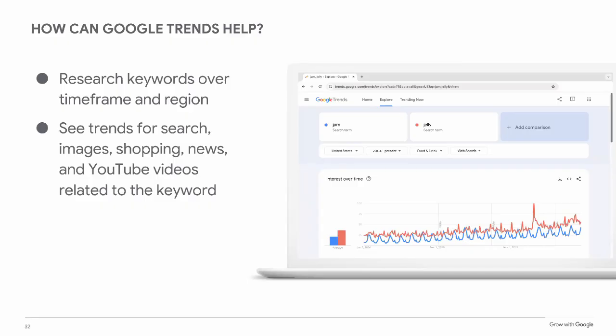Okay, so let's add one more layer to the mix. With trends, you can compare search terms too. Now, if you add the word jelly, you will see its relative search popularity compared to the word jam. You can see that the word jelly is more popular in certain states. That could really be helpful in your advertising. Now, this information may or may not give you ideas for new content, but it definitely suggests that using the word jelly on your website may help Google connect your website with more searchers who want to find the products you sell.